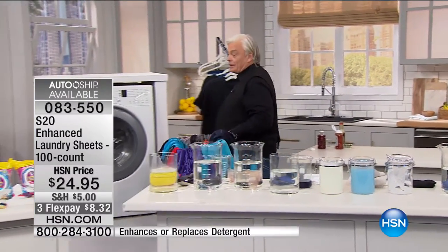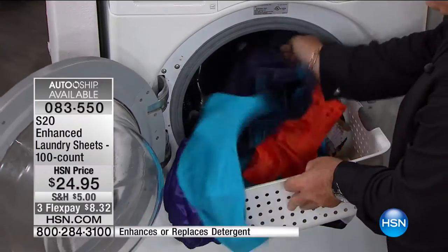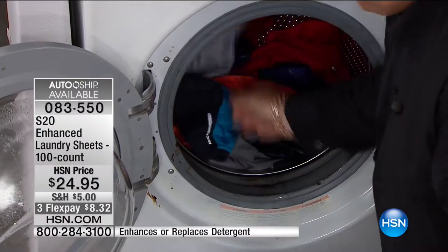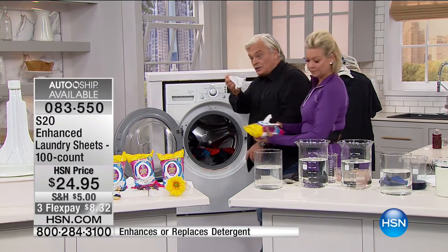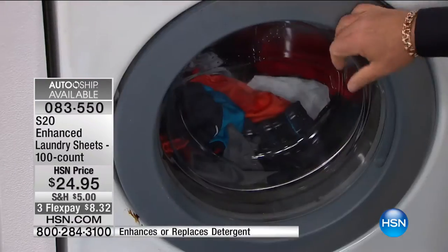Watch this. Now, when you're coming to the washing machine, it doesn't matter if it's a front loader, side loader, top loader, or whether you're hand washing. Watch, I'm going to put that in there just like so. You put an S2O laundry sheet. Now, what's really cool about this: no measuring, no mixing. Exactly. Men can do laundry.